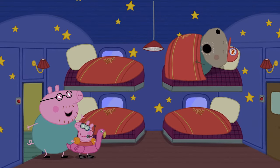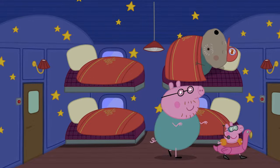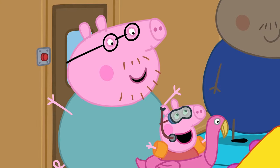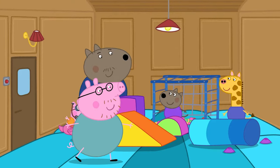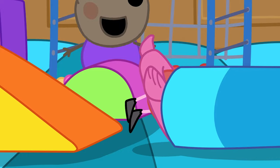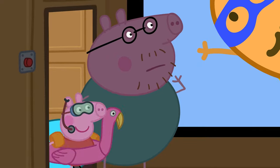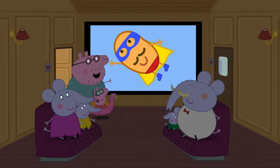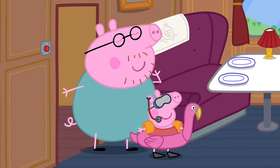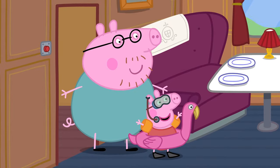Oh, this carriage must be for passengers who want to sleep. Whoa! This carriage must be for people who want to play on the train. Wow! Hi, Danny. Hi, Gerald. Whee! This must be the cinema carriage. Excuse me. Peppa and Daddy Pig have found the dining carriage. This carriage must be for people who want lunch.